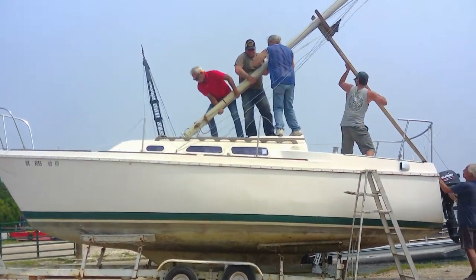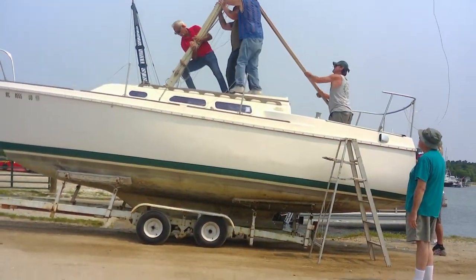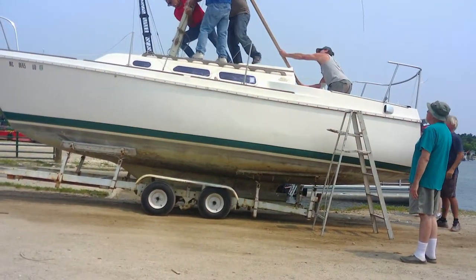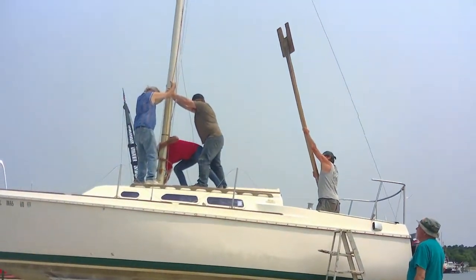Now, Dennis also keeps the side rigging that stays there, and he keeps the backstay attached. So all he has to do is attach the forestay and tighten everything up where it needs to be.